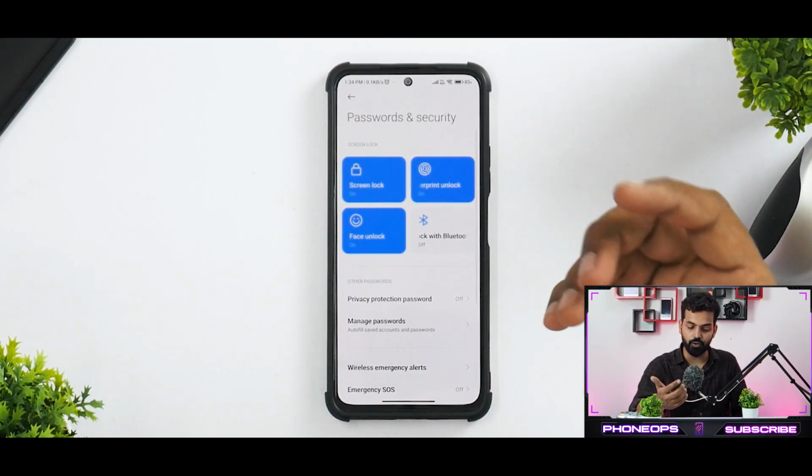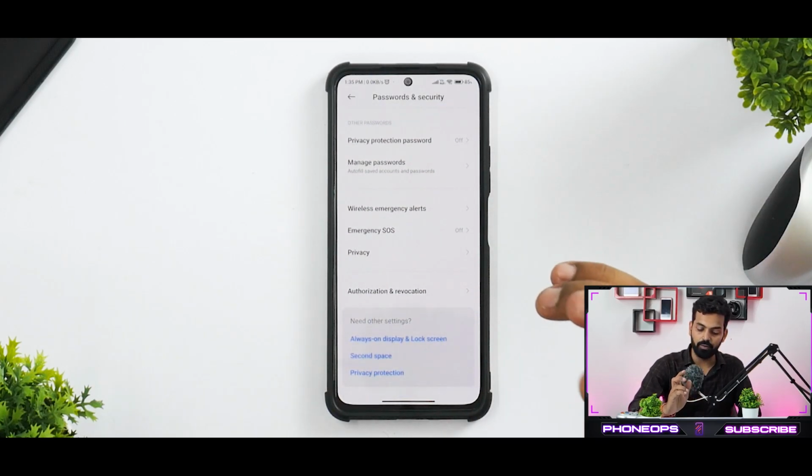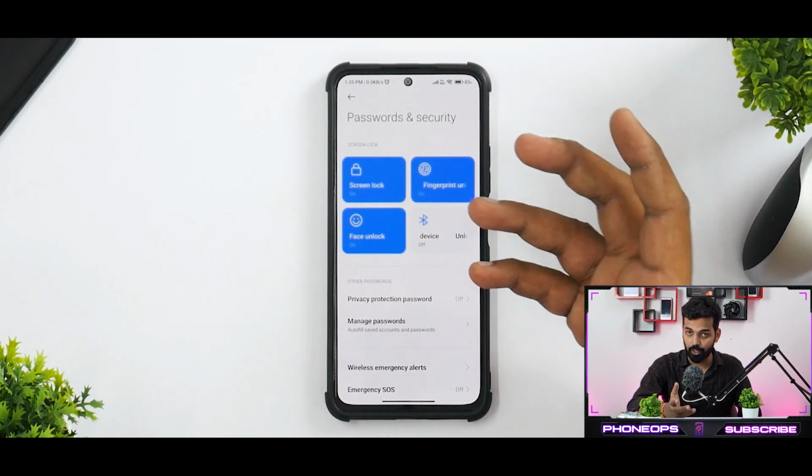But if you go to password and security, you will notice that you have your lock screen working with face unlock and fingerprint unlock.